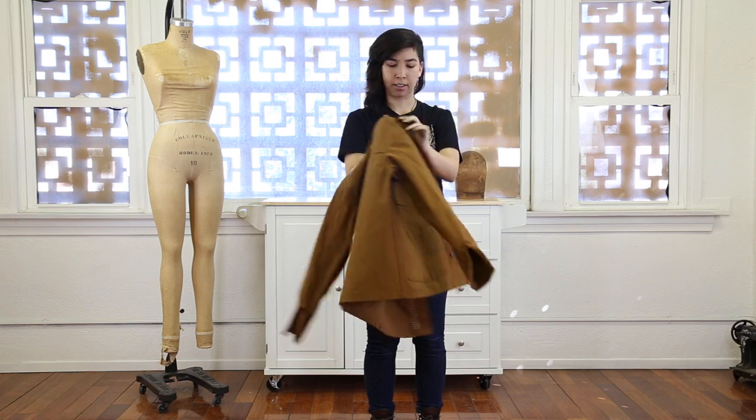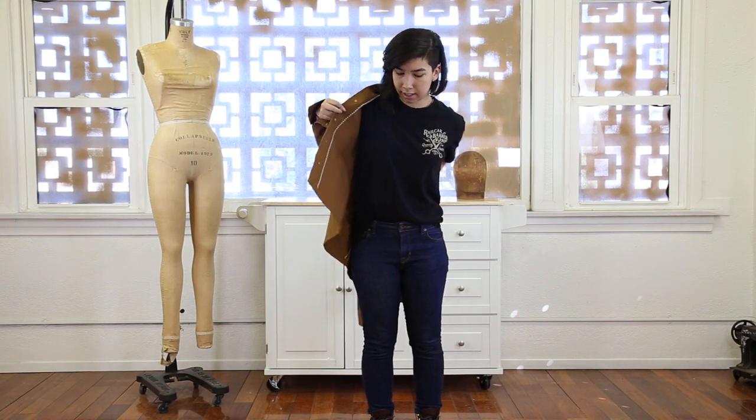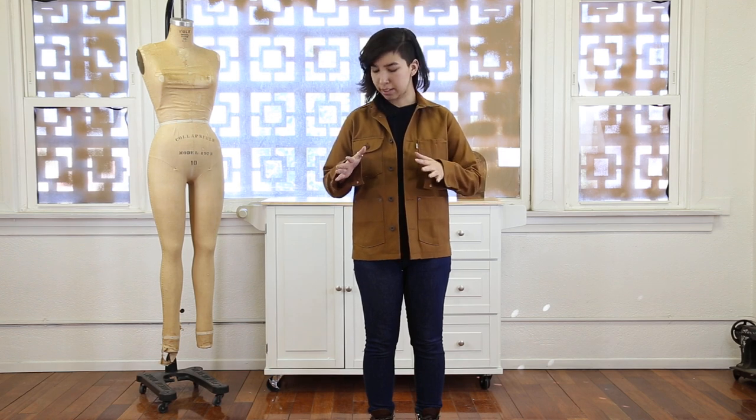Here, if I put it on for you, you can see that the length is good on my body. It's at a perfect length, really. It's not too long on me or too short. Customers who are usually taller than me, I'm about 5'1", say the length is good. It's not too long or too short on them either. We've had pretty good luck sizing people this way.